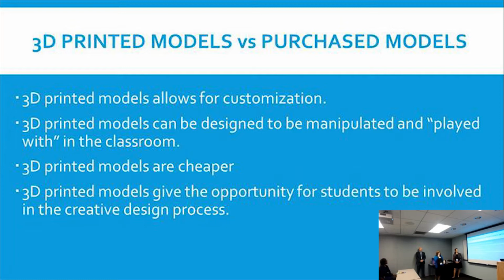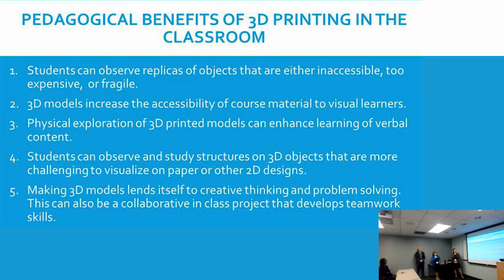3D printed models are cheaper compared to the models that you can purchase, as well as the last really major benefit, which is if you want to involve the students in the process, you can actually allow them to help design the model for the class and for the model that they'll actually be using. So Robbie is now going to tell you a little bit more about the pedagogical benefits.